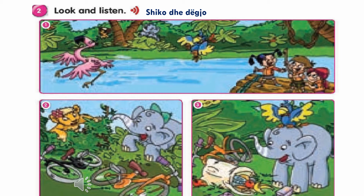Taboo! Trumpet! Look! I can see a bird. A pink bird. Trumpet! Look! A black bike! I can see a black bike! And I can see an orange bike. Look! Trumpet! Look! I can see a bag. A white bag. Yum, yum!